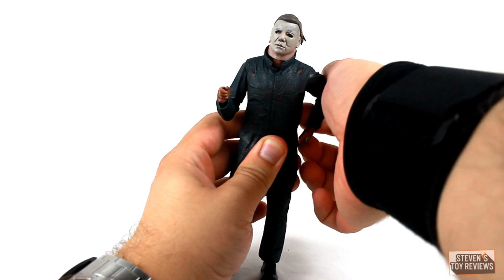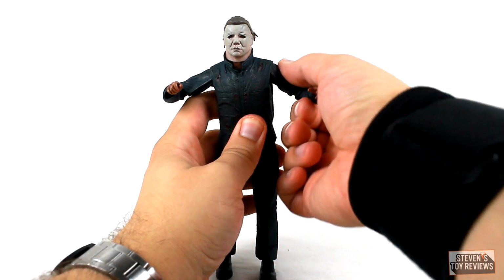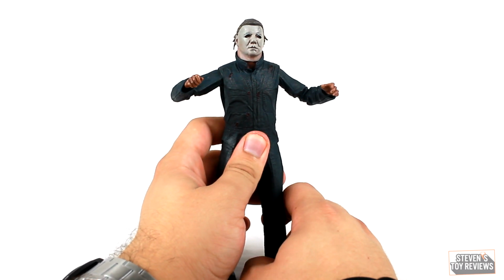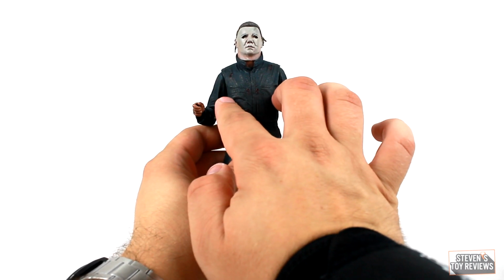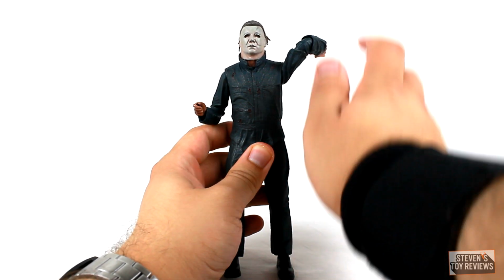Shoulders are going to be on a swivel hinge combo, so this way they can spin around on a swivel, and then they can hinge up, so this way he can T-pose. T-posing Michael Myers is something you never thought you needed in your life, but once you get this figure, you can do that. Do take note, though, because of his clothing, he is going to have a little bit of a V-cut at the shoulders, so just keep that in mind when you are moving his arms around.